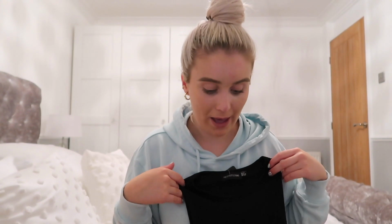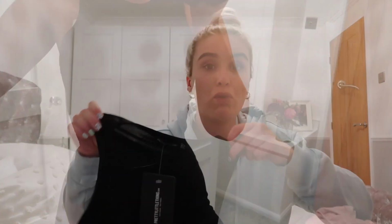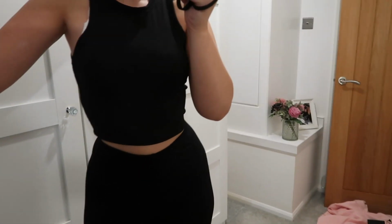Okay, the next thing I bought was just a black racer cropped top. This one wasn't see-through, purely I'm guessing because it was black. Really, really happy with this one. Loved the fit. Yeah, not really much more to say.